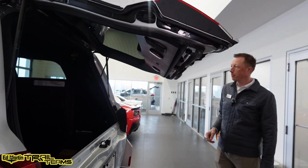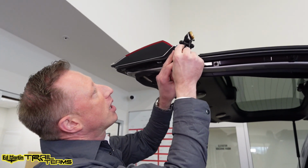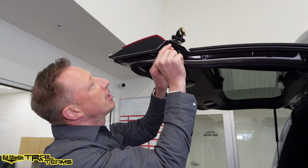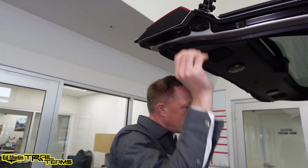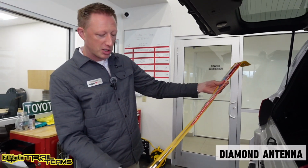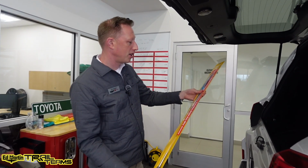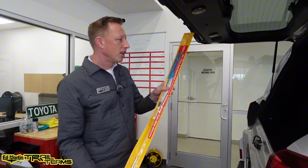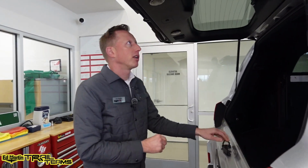Once the hatch opens up, you can kind of see how this diamond antenna mounts. Basically, it's got some VHB tape, it pushes on, and then you have a little Allen wrench to tighten it up. And then the antenna is just a removable diamond antenna. This one is actually chrome, and they do make a black version, but it's back ordered right now. So we went ahead and ordered the chrome one just to get the build complete, and we ordered the black version to cycle back through at a later point.